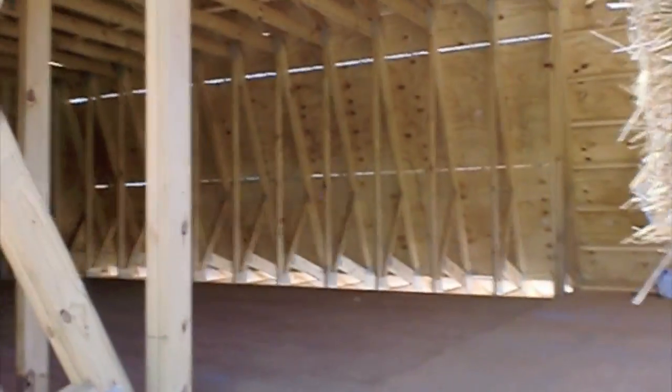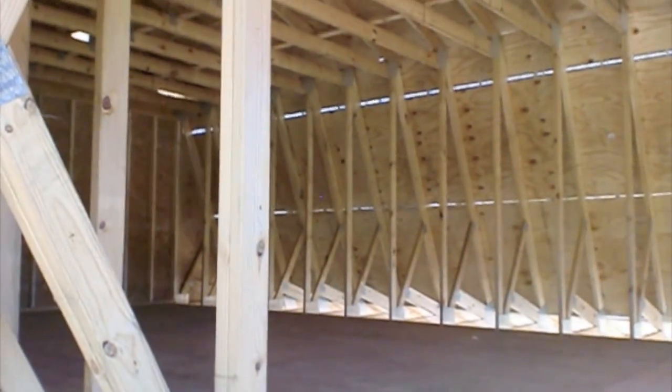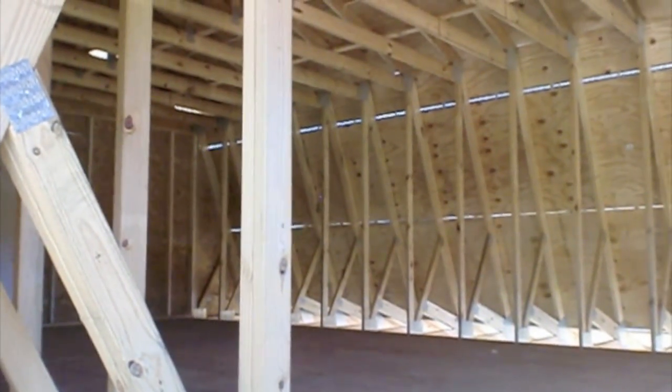And interior of the barn. Not finished yet, but it's getting there. A lot of storage, a lot of space.